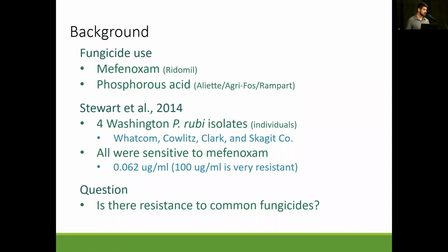And fungicides are just one way of controlling Phytophthora root rot. So we looked at these for fungicide resistance, and Jane Stewart and Nick Grunwald's lab down in Corvallis, Oregon, actually did a preliminary study. She looked at only 4 isolates from your industry, one from each county of Whatcom, Cowlitz, Clark, and Skagit. So very, very small number. But she looked at those and she found that all of them were very, very sensitive. This number, 0.062, that is very, very low number. And the higher the number is, the more resistant the isolates are. So as a comparison, 100 micrograms per mil is considered very resistant. She found 0.062, that's way smaller than 1 microgram per mil. So the 4 isolates she tested were very sensitive.